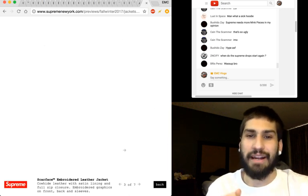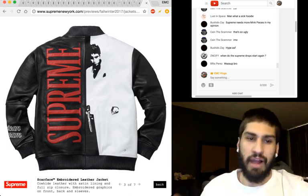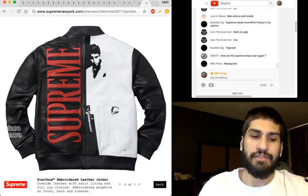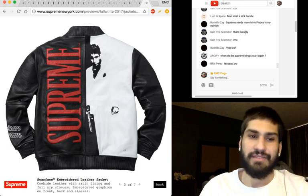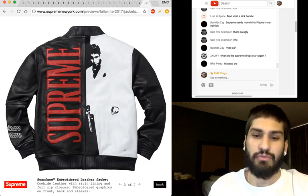Look how crazy that Supreme embroidery is. So you have Scarface holding a gun on the right, and then you have Supreme in huge, huge, all cut and sew leather patches on the left, which I personally think is so crazy. That's so fire, so fire. Again, very expensive piece, probably going to retail at $1,000 and go upwards of $3,000 resale.